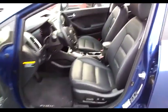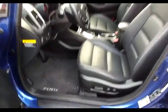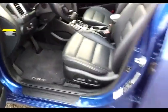Climbing out of the car, we take a look at that gorgeous sunroof up there, those leather seating surfaces, and the power seat for the driver. On the floor we have controls for the trunk and for the gas filler cap door.